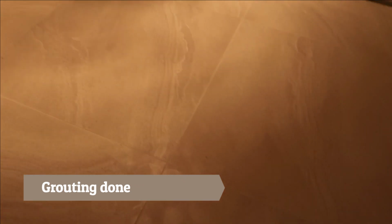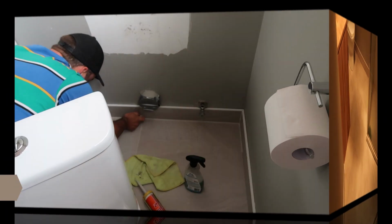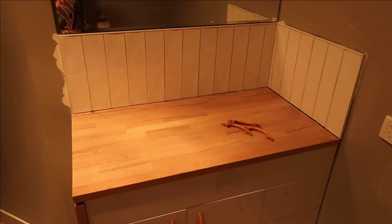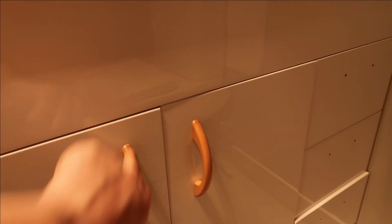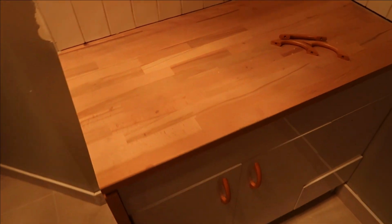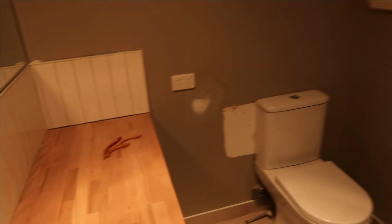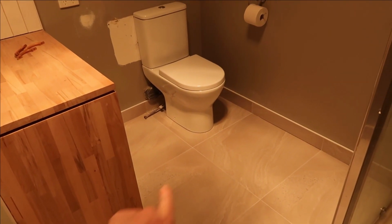Grout is in. It's had a mop. And needs another mop. Splashback is done and grouted, just needs siliconing. We've got these timbered door cabinet handles. This obviously still needs adjusting, but they're meant to be the same wood as this, but this hasn't been coated yet, so hopefully it matches, otherwise I'm just gonna come up with a new plan. This is it so far. Still not too much has happened, but it's just nice to have all the grouting in.